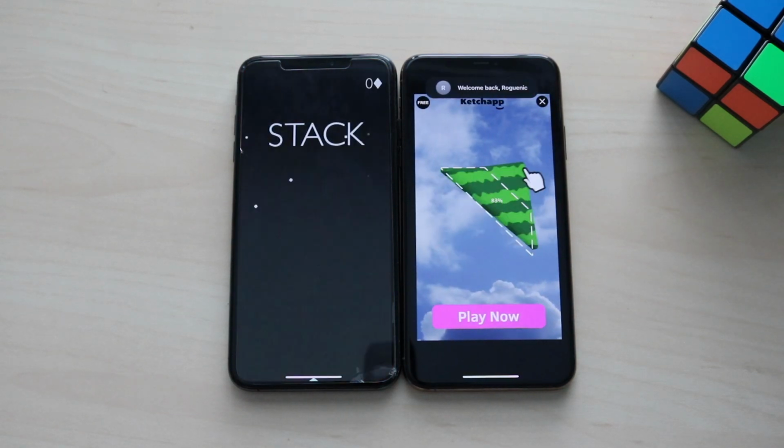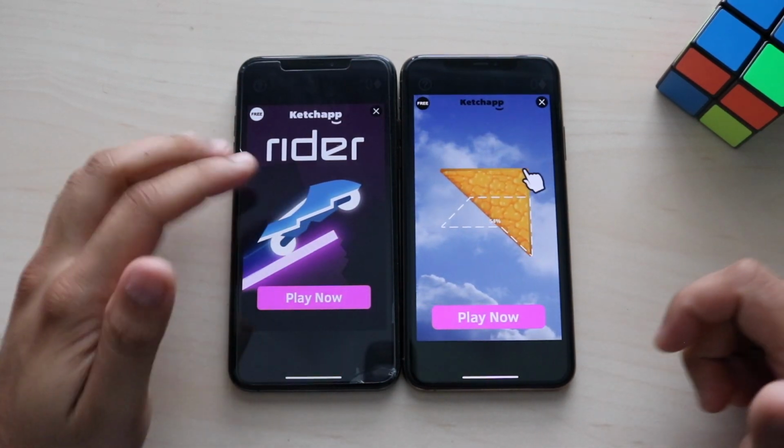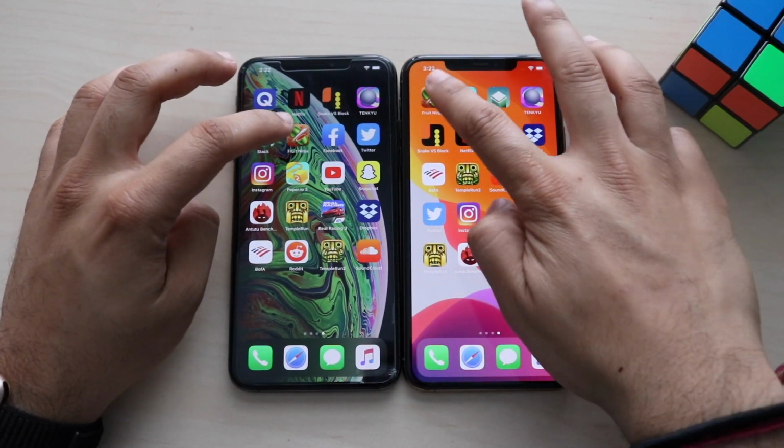And the 11 Pro Max was able to get into it faster. As you can see, technically it loaded the ad up faster. And then eventually we load up the app on the XS Max. Fruit Ninja, 3, 2, 1.